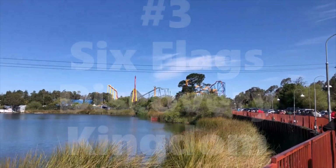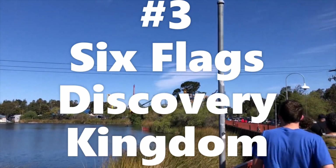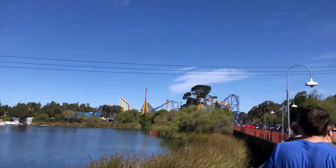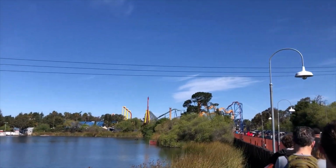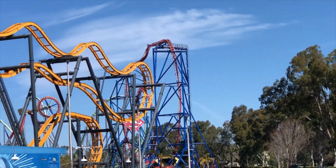Number 3 is Six Flags Discovery Kingdom. Discovery Kingdom, I think, gets points for its back half. Some say the back half feels dead, but I disagree. I like the animal exhibits a lot in this one. You have the giraffes right along a sort of river.